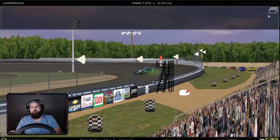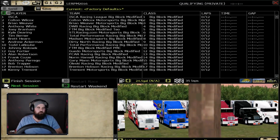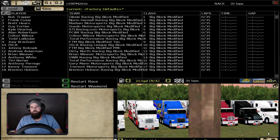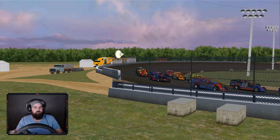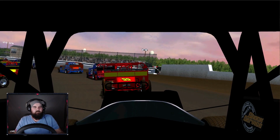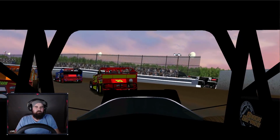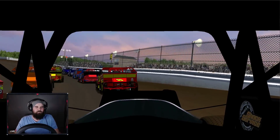Alright, well anyway, let's go ahead and skip through this. We'll skip through qualifying as we always do and start from the back of the bus. 35 laps from 18th on the grid. Let's see if we can do it, you guys. Let's see if we can get to the front. Let's hope that the AI don't wobble around and flip over here. Hopefully they can stay on the track for the race.